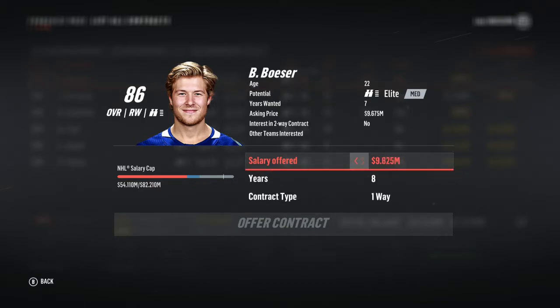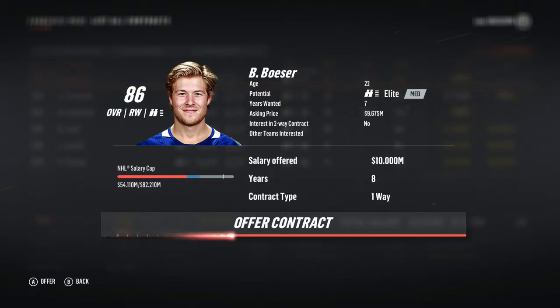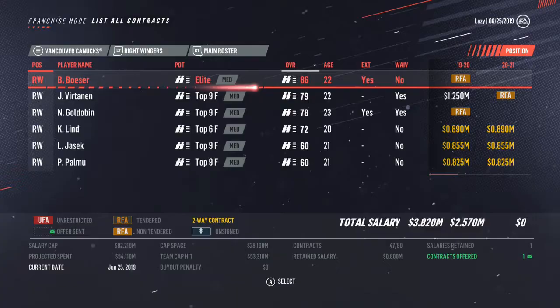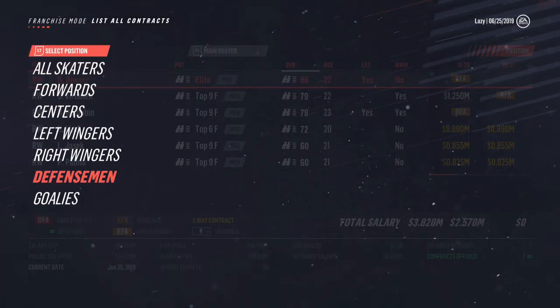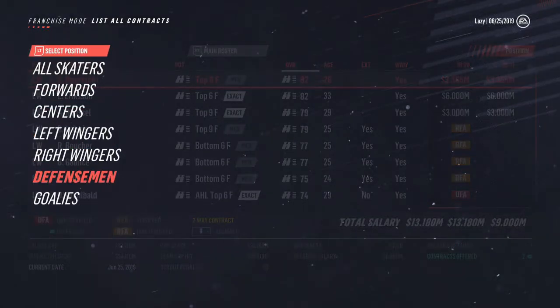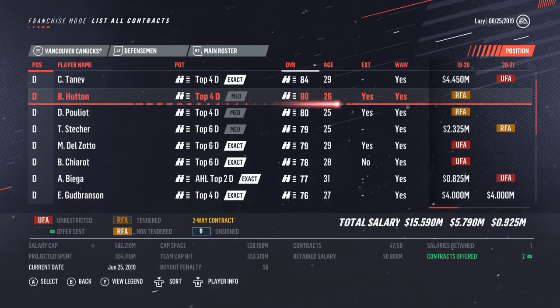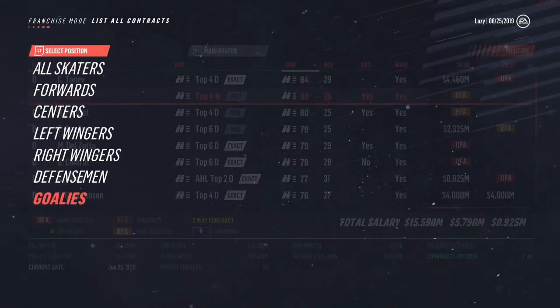I'll probably offer, you know what, Brock Besser? 10 million, 8 years, $80 million. Brock Besser, worth it. Especially when we get Patterson playing with him. And then the draft cap goes up. Any left wingers you need to sign? Nobody major. Defenseman, Ben Hutton. Yeah, we'll take a stab at you.